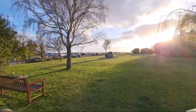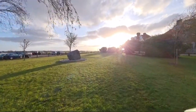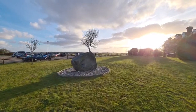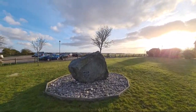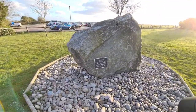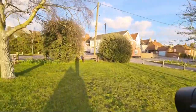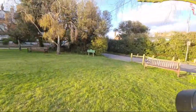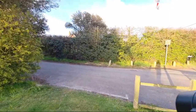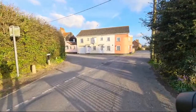See, look, I didn't even know this little green existed in Southwold. This rock weighs 5 tons and was presented to the town by Van Ord. Van Ord are the, is it the wind people or energy people around these parts? This is called Nurseman's Park. Ghost town. But it's quite nice though, isn't it? Southwold is a windy place. It's only windy when it's windy.